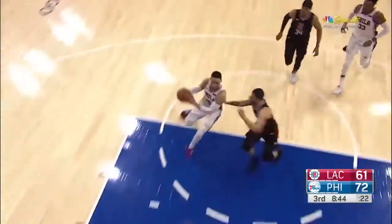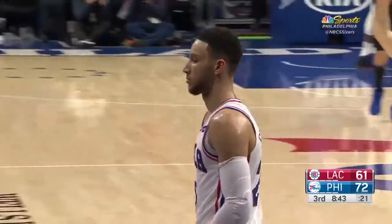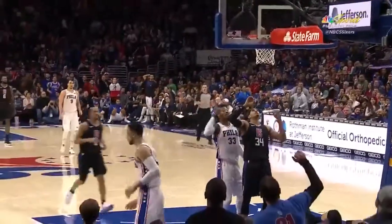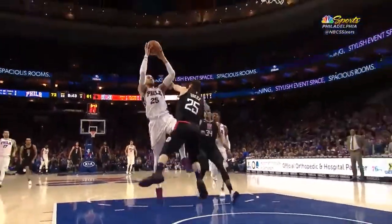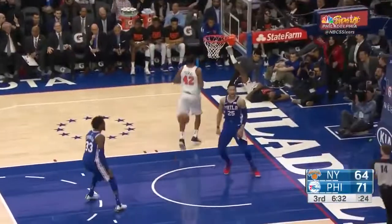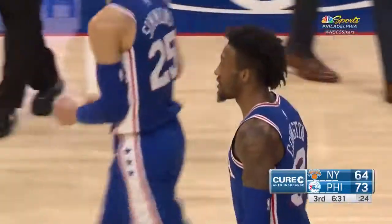Wow, what a play. Ben trying to get 2 at the other end, maybe 3 as he canned it. A terrific play at both ends of the floor, but how about the anticipation there on the defense, absorbing the contact, the concentration to get it up and in. There's the slap. Look at his eyes, laser-like on that lean. Can he get it to Simmons? What a play by Covington. And Simmons slams for 2.